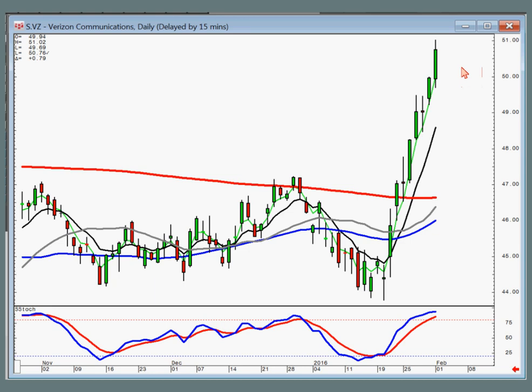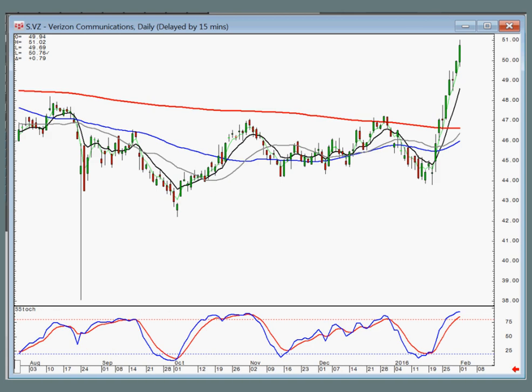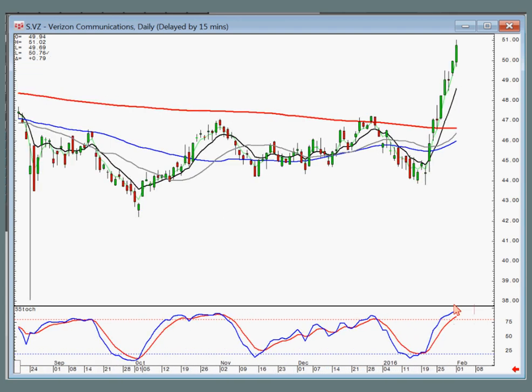just stay long. That's a good looking chart, even for a stock that's usually very lethargic. Yeah, long time. So that breakout, if you're in it, you just stay in it.